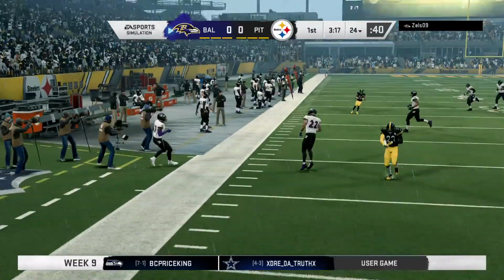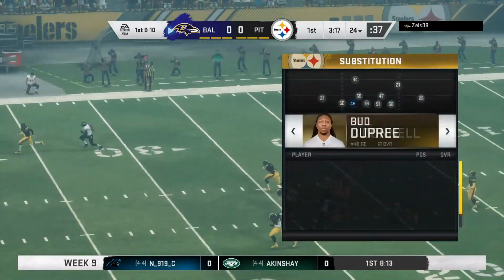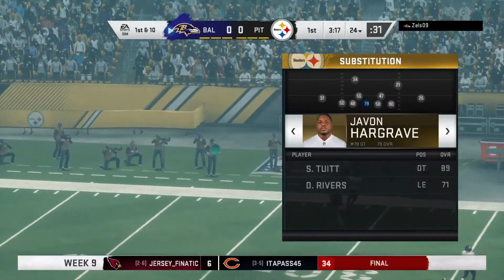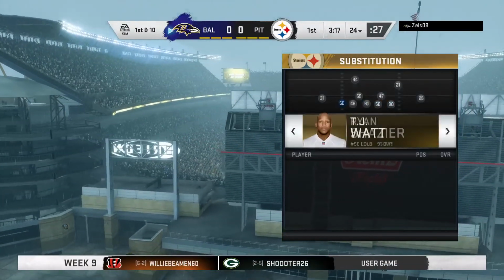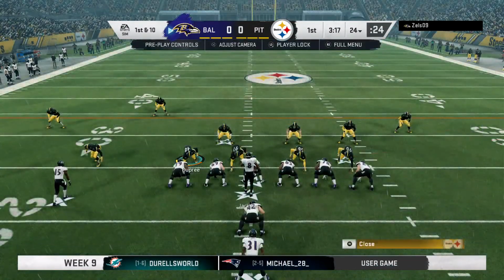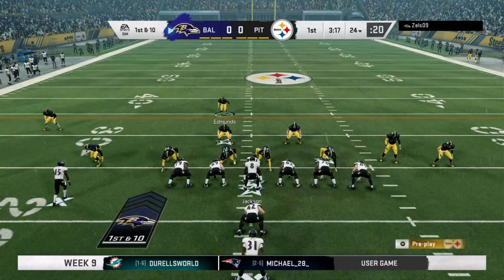And this punt will go out of bounds. I think it'll be inside the 25, and it will. Right at the 24-yard line is where they'll spot it. Jackson and the Ravens come up now, 1st and 10 at their own 24.